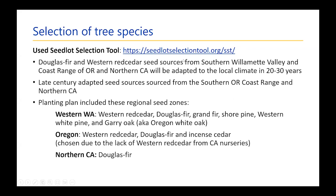And that then told us where to source our tree species. So we got Doug-fir and Western red cedar from southern Willamette Valley and the coastal range of Oregon and Northern California, looking at tree species that would be adapted to what would be local in Stossel Creek 20 to 30 years from now. And then looking at the southern Oregon Coast Range and Northern California for seed sources adapted to later on in the century, essentially like the 2080s.